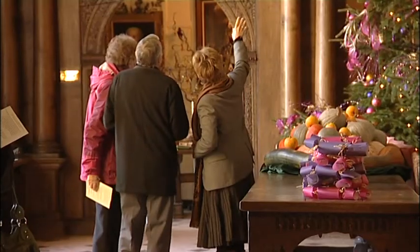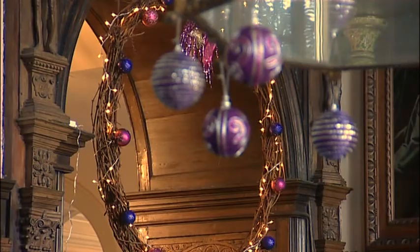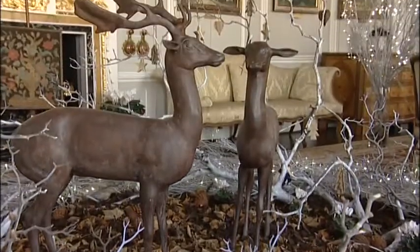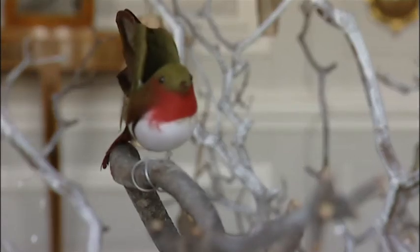It sets off the house. The house is already beautiful, but it brings a real homely feel to the house and warms it up. It's fantastic. Shows you how you can make the house look so pretty without having to spend a lot of money, just having creative ideas, hand painting baubles, etc. I loved it. I think they're bang on, and I think it'll really hearten people when they come and have a jolly good Christmas, and this will be the start of it.